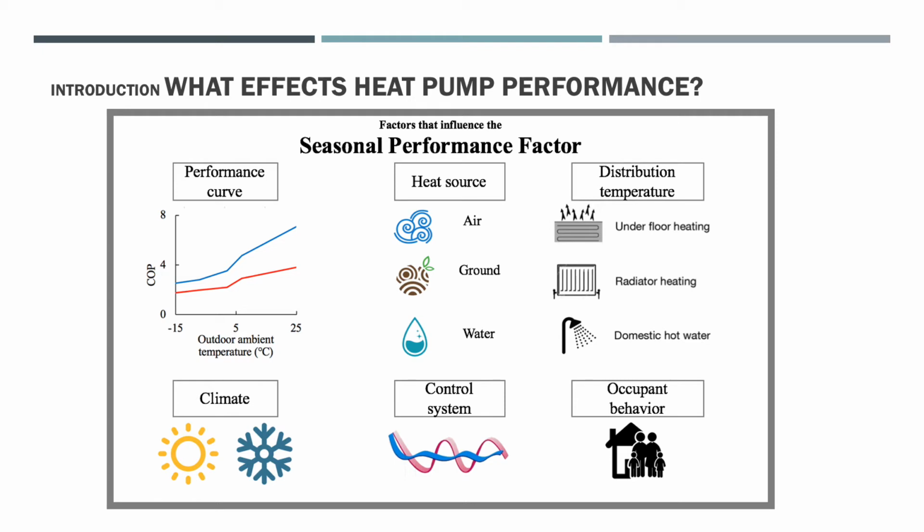This COP is an instantaneous metric of the amount of thermal energy out divided by the amount of electrical energy used for a specific moment in time. Another and more important metric is the seasonal performance, i.e. the amount of thermal energy out of the heat pump divided by the electrical energy input over a specific period of time. So not just at a specific instant. This can be for a day, for a month, and typically for a season. The heating season is typically used between October and April.